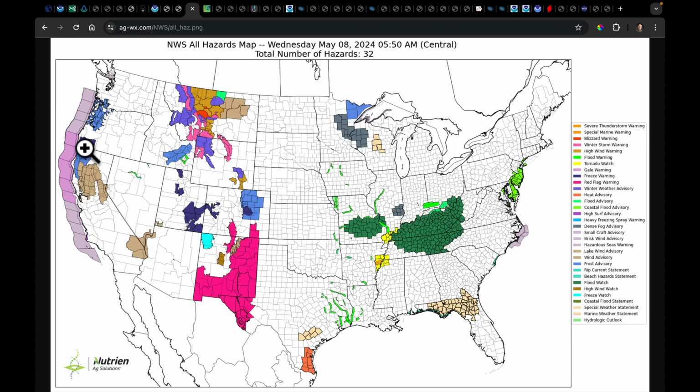Freeze warnings still dot parts of Utah, getting here into northern California, southwest Oregon, and the rest of this is frost advisory in through this area. So I guess I should say frost advisories. Yeah, that's a frost advisory color, including this. Flood watches remain here, and we're going to keep a close eye on this area for severe storms later today because the setup is just about ideal.